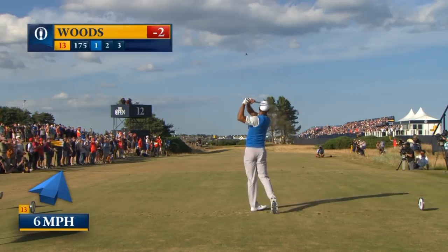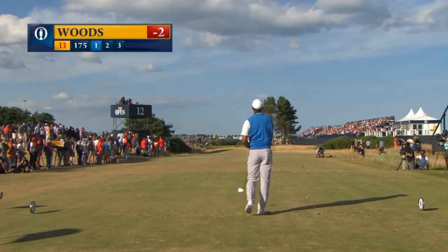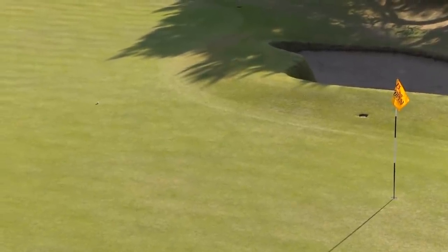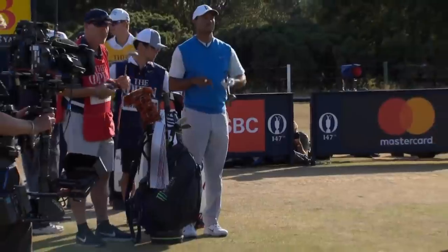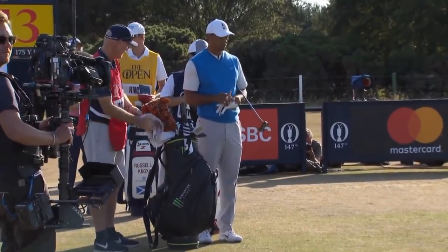Directly behind them, 5 miles an hour. A 9 iron here, maybe an 8 iron. Coming off a tee peg and the dry surface, managing to get the ball to react and sit down very quickly.